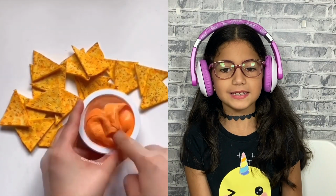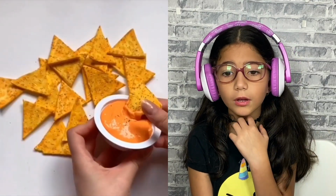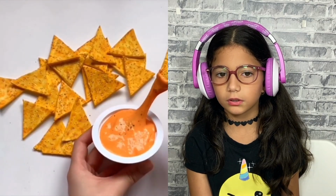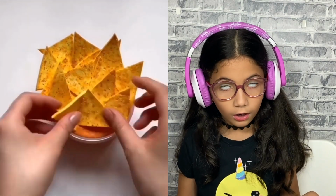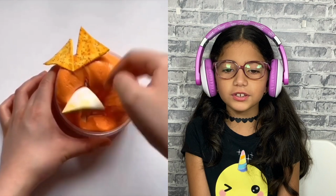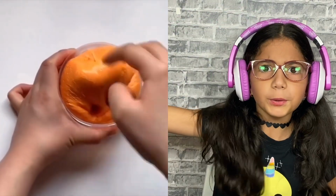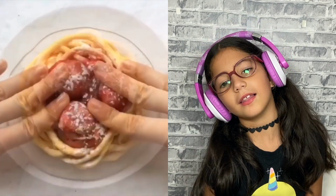Wow, these chips. Oh my god, they need some slime. Are the chips slime too? Okay, thank god they're not. Oh no, they're stickers, right? Don't do that again, you silly people that put that on. Ooh, spaghetti meatballs.